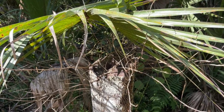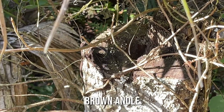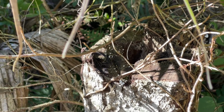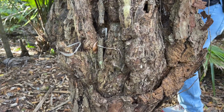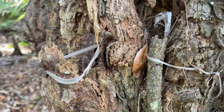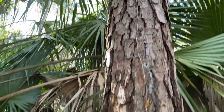Here's the first herp of the day, a brown anole, trying to soak up a little bit of the first warmth. It's nice and cool today so far, but it's supposed to warm up nicely. Right here is a shed of what we're looking for, probably a Scarlet Kingsnake. So good to know, they're definitely here.